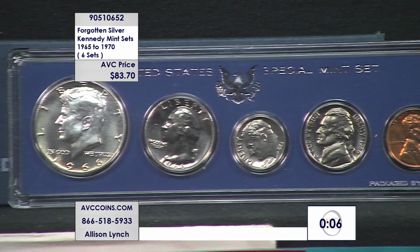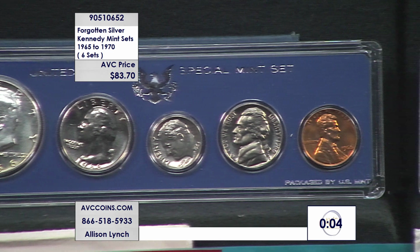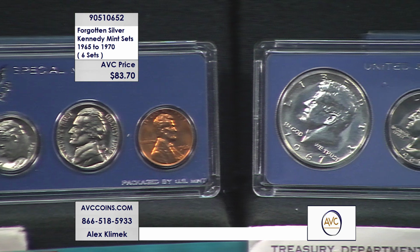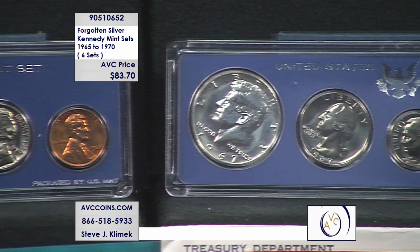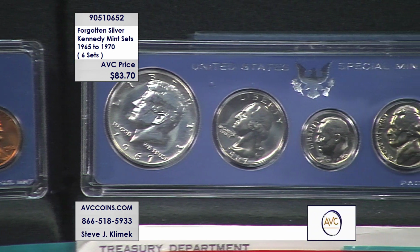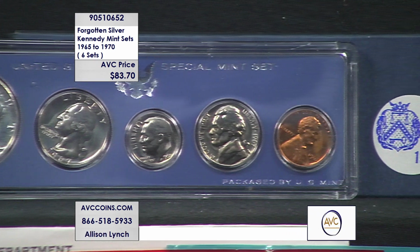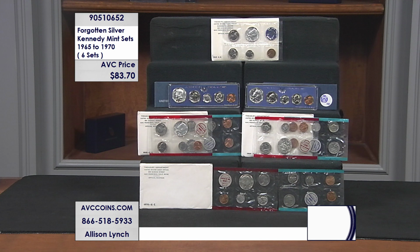SMS sets for 65, 66, and 67, the only sets the government made those years. And then they brought back uncirculated sets in 68, 69, and 70, and that 70D is the only place that coin was known, is known. And tonight we have them. $83.70, $13.95. Give me a call.